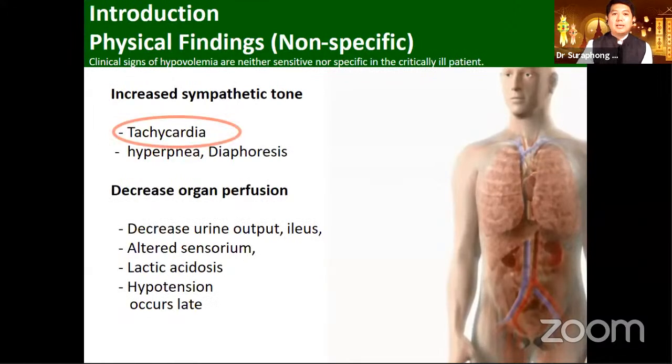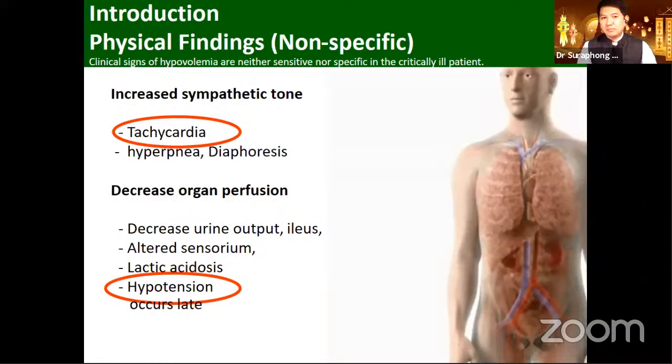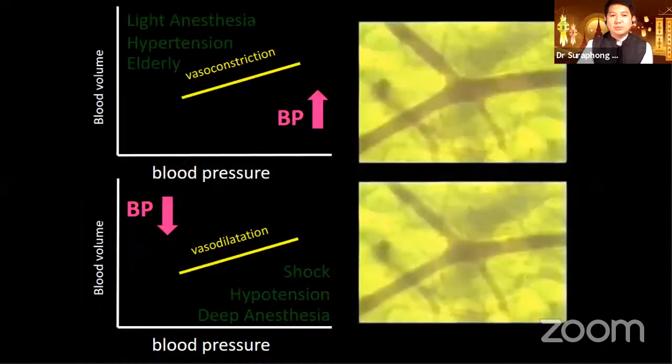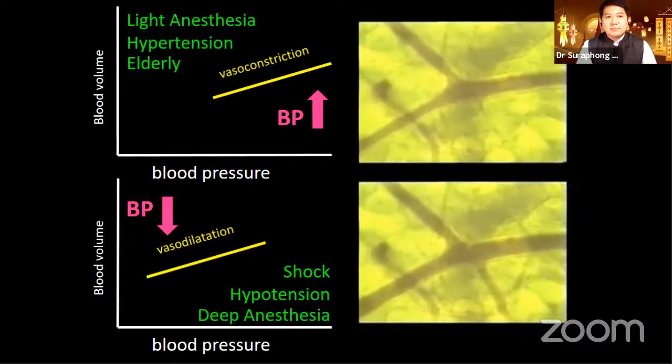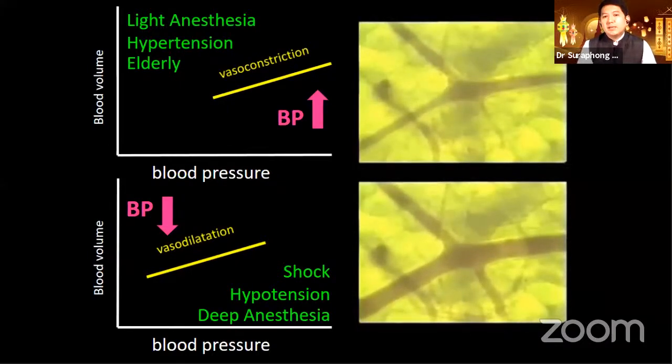And in some kinds of shock, like hypovolemia or septic shock, the patient will have tachycardia and hypotension, and that's why we have to make sure. For example, if the blood pressure is going up, it may be from vasoconstriction, maybe from light anesthesia, hypertension, or elderly age because of vasoconstriction. But in case of vasodilatation, it can be from general hypotension, shock, or deep anesthesia as well.